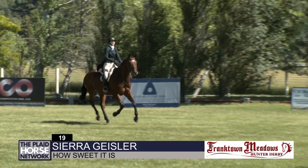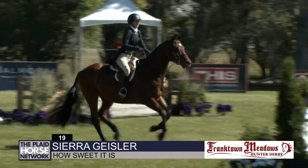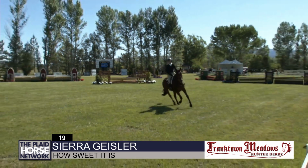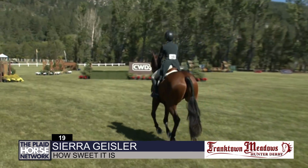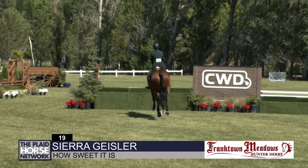Beautiful lead change, and she has to balance for the shape at the vertical at the in-and-out. Very good. The horses are all thinking left. These riders are having to use their diagonal aids to keep the horses on their leads, canter up the hill again, and put their eye on the next jump.